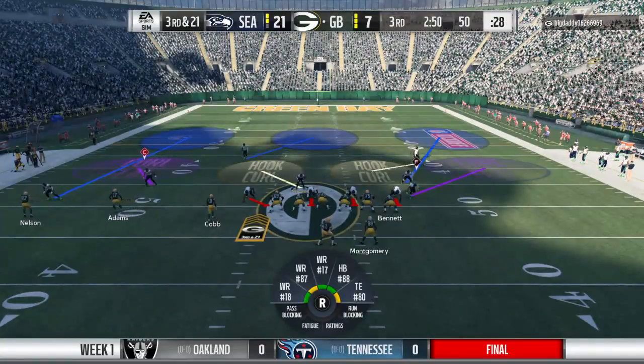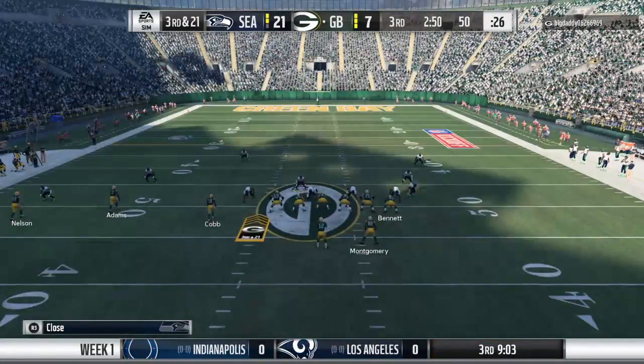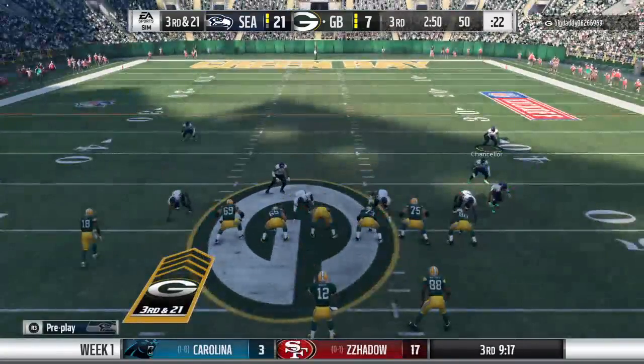Hey, reset. Hey, easy. 319. Check 43. Get 300.